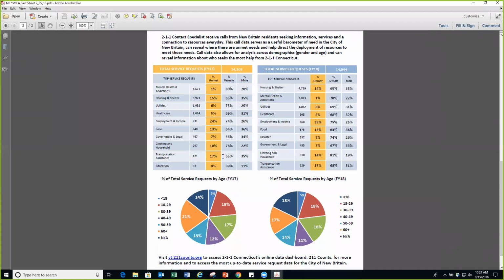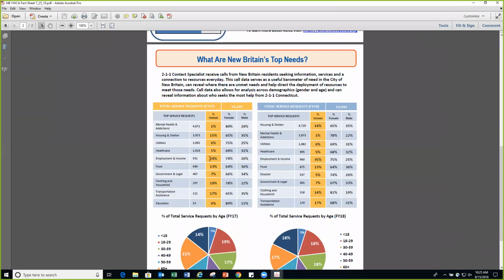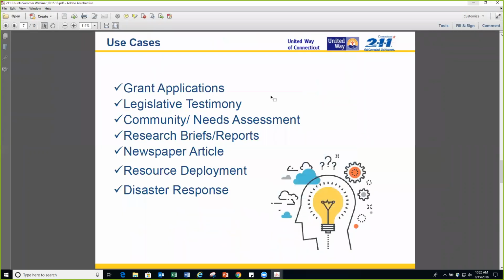So pretty quickly, an individual that was wondering whether or not the needs were being met could filter through that top unmet need category and see where maybe there is a need for the deployment of resources. Maybe there is a conversation that had to be had with an elected official, or with a stakeholder, or with a local nonprofit that did work in that space. So once again, you can use our 211 call data dashboard, 211 Counts, to help do quick needs assessments. The data is accurate, it's up to date, and it's readily available for you guys to use.